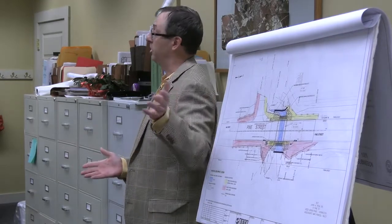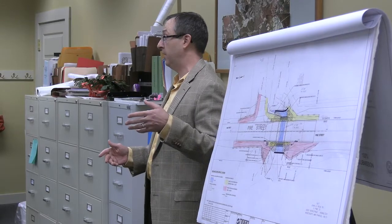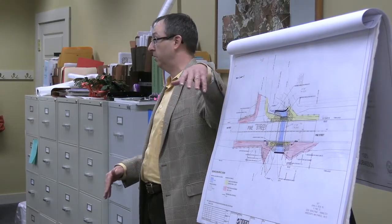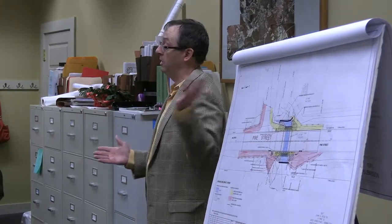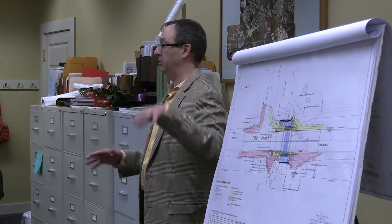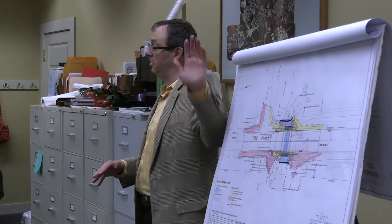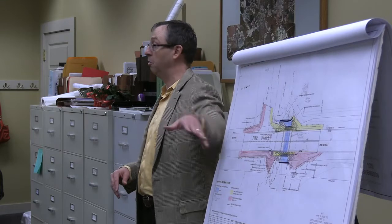Other things that you might be interested to note is that the original structure, the one that's out there now, has provisions in it for flashboards to help control water in the cranberry bogs. You can see the slots in the sidewalls. That is no longer in use. The cranberry bog operator has, within the last few years, built his own water control system, so he no longer has the need for this culvert to act as water control. So there are no provisions in the new structure to act as a water control structure.